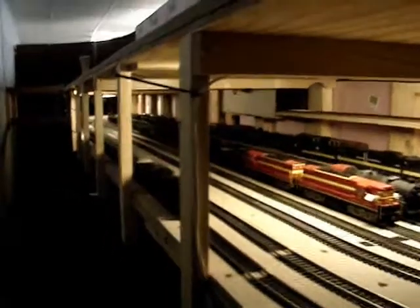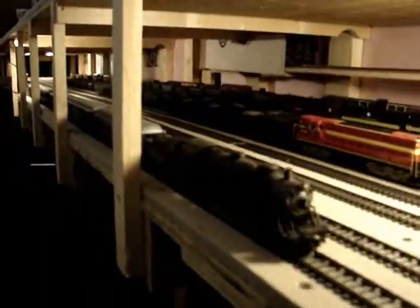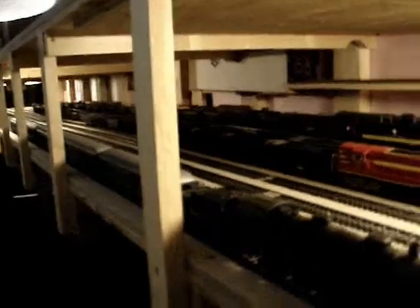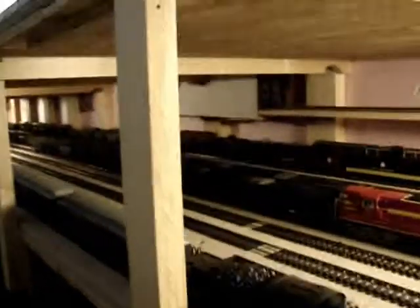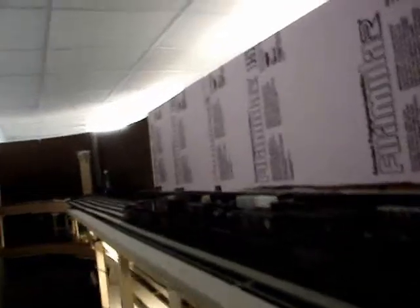Here comes the train in. Of course, there's the tracks in the lower staging yard, and that represents Martinsville, Virginia. Look up here at the other staging yard, the rest of the staging yard.